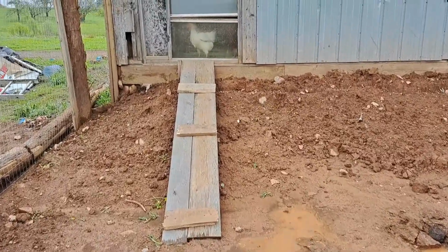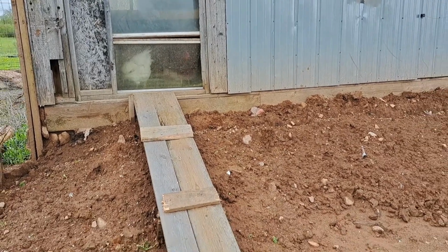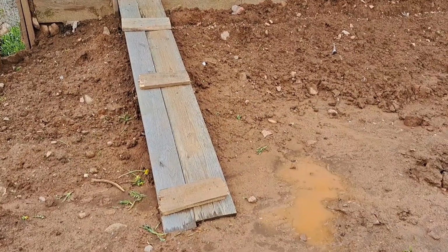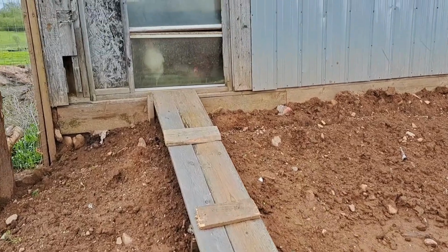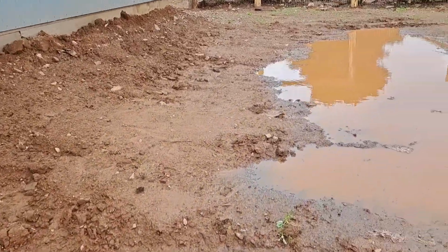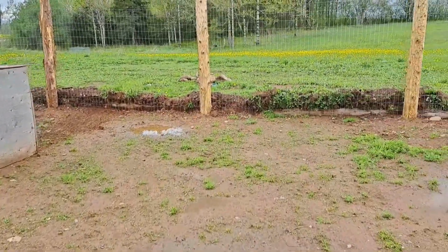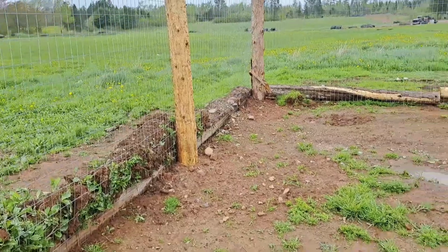Here's the chickens. The little door's on for now. It's our little makeshift door. But yeah, it's coming along. It's not there yet, but I'd say we got a good chunk done. Stay tuned, guys. I'll show you how it goes.